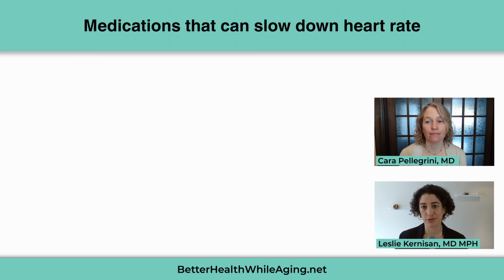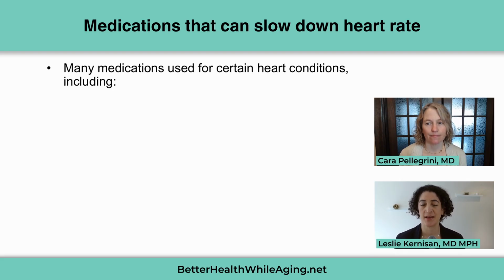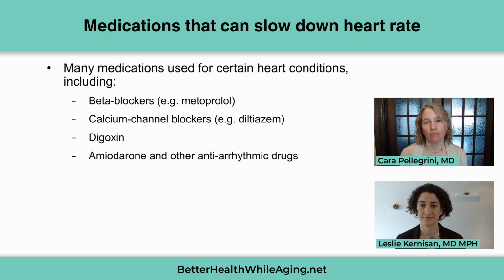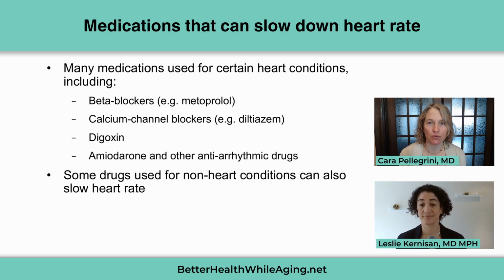Okay. And you mentioned that medications sometimes slow the heart rate down. Some of them are actually fairly commonly used medications. What are some of the ones that you especially see slowing down heart rates? Yeah. So the most common are things that are called beta blockers or calcium channel blockers. Those are medicines that can be given for other heart conditions, such as preventing heart attack or treating heart failure. Sometimes these medicines are given to control blood pressure. And in that case, we can use a different sort of blood pressure medicine that doesn't have heart rate lowering effects as well. There are other medications too, such as digoxin or some of the medicines we use to control fast heart rates. So, antiarrhythmic medicines like amiodarone and others can also slow heart rate down.